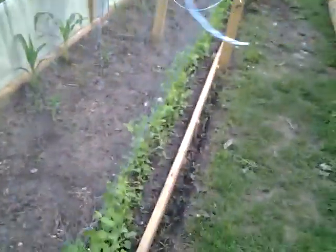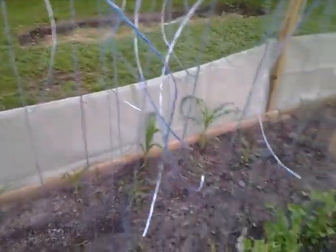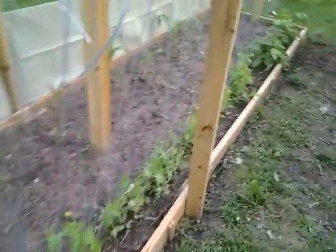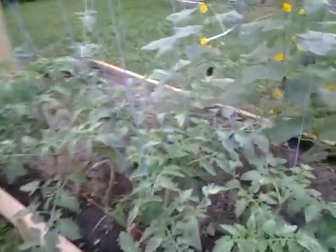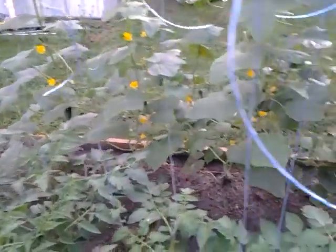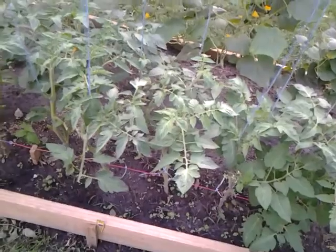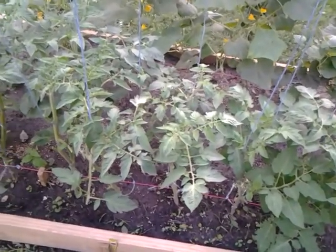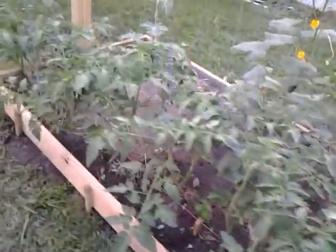I still got some strings that are all out of order here. I need to tighten those up a little so that they'll stay in order. But I'm not too worried about it. Everything's doing good. I'm real happy. I mean, you can just see the cucumbers and stuff hanging in there. Tomatoes. So it's going to be a good harvest. And this time of year, things are just growing. Let me tell you.